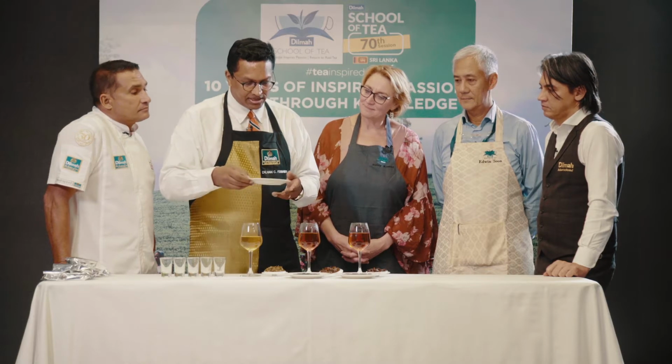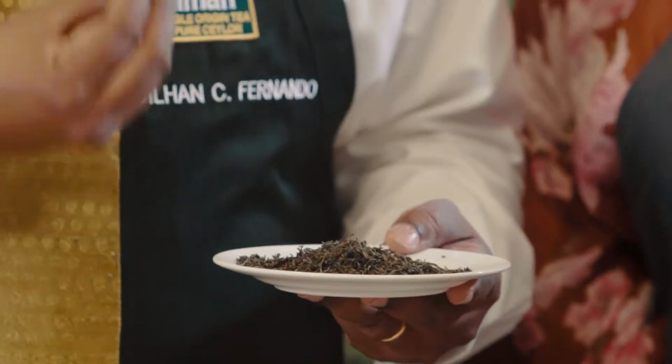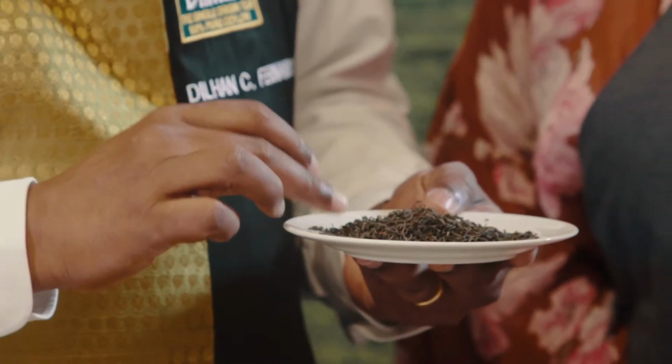So that was the Emerald Hills Anniversary OP. It's a beautiful tea, and you know, we make this green tea using the orthodox method. So you have the typical eyebrow curl. You have quite a dark green. It is typical of a high-grown Ceylon green tea. So very unique and very different to the Chinese method.